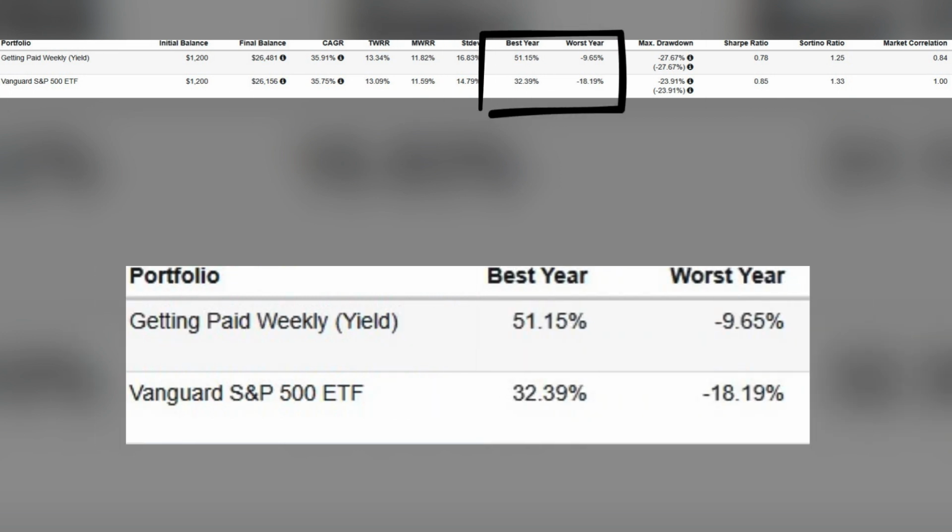Now over here, you can see the best and worst years. Again, you can see that the best year from the getting paid weekly portfolio was 51.15% versus the 32.39% from the S&P. And the worst year for the getting paid weekly portfolio was down 9.65%, but that's versus the 18.19% the S&P 500 was down in its worst year.